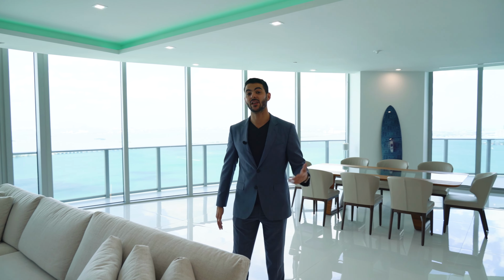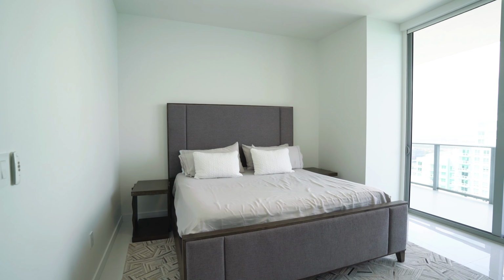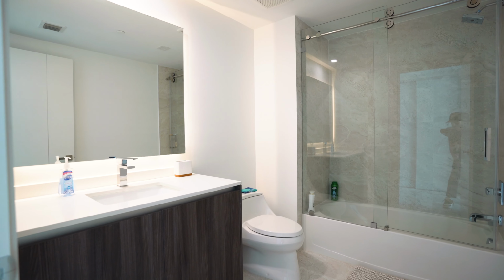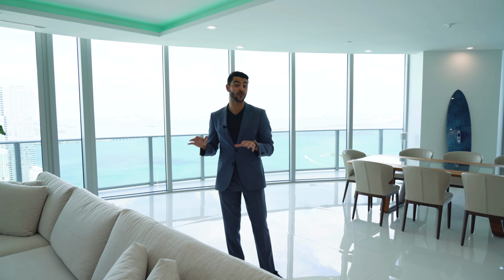When you walk in on the left side, you have your powder room over there, and you also have the laundry room and a bedroom with its own bath as well that connects to a balcony. And that bedroom's nice for any guests or visitors that come. They can stay here on the first floor. And then obviously you're on the second floor.